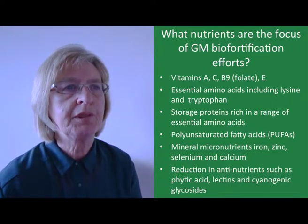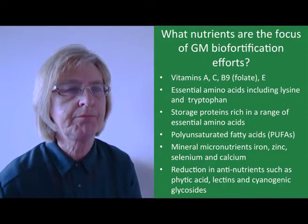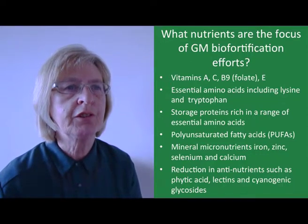Folate is essential for DNA synthesis and many other core metabolic reactions. Its deficiency causes anemia, but is particularly important for pregnant women, and a shortage can lead to spina bifida in the fetus. Unfortunately, there's not a lot of data on the prevalence of folate deficiency in Africa.